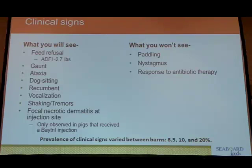Feed refusal: the average daily feed intake actually had decreased in those barns by 2.7 pounds. The pigs were gaunt, they were ataxic. Obviously you saw that here in the video, the dog sitting recumbency. They vocalized as if they were in pain, shaking, tremors, and I pointed out that lesion, if you could see it. It was a focal area of necrosis on the skin.